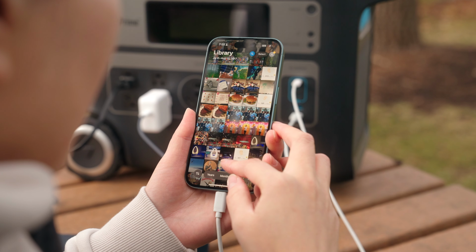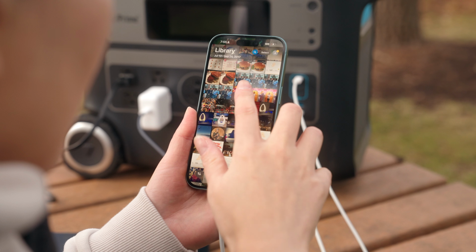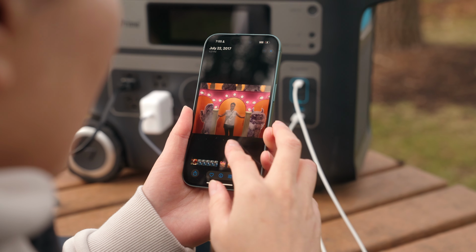I'm getting around 7 hours of screen on time on a full charge. It's enough to get me through a day of moderate use, but it can start to get a bit sporty if I'm gaming or watching a ton of videos, especially if I'm in a remote location.